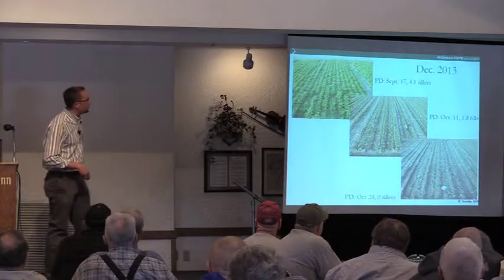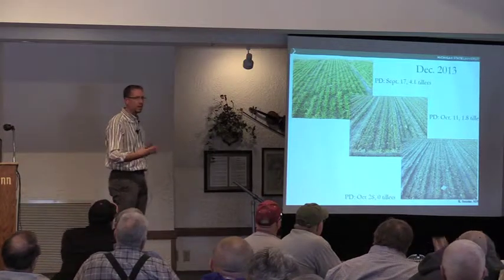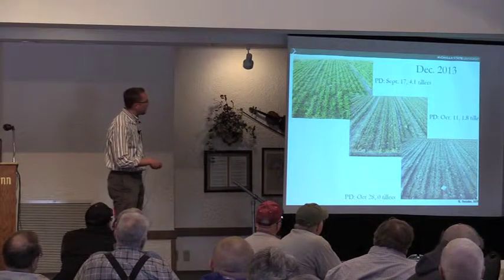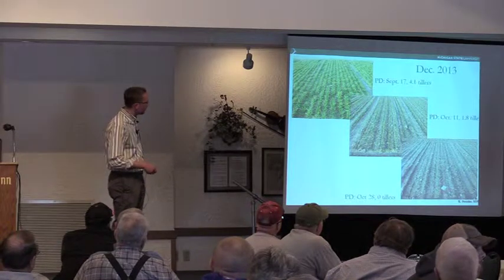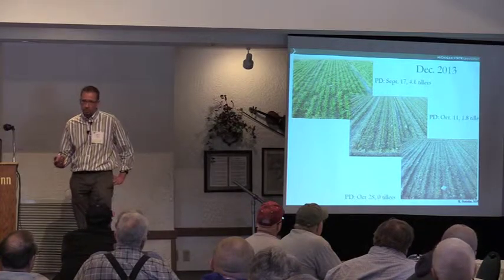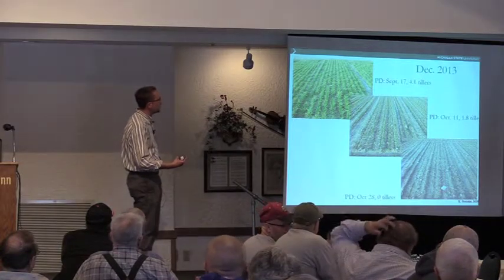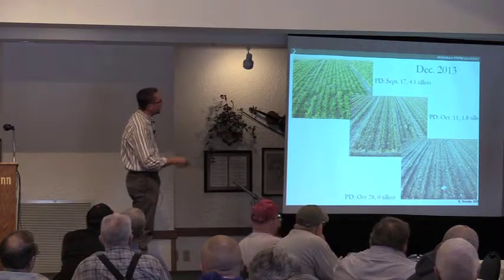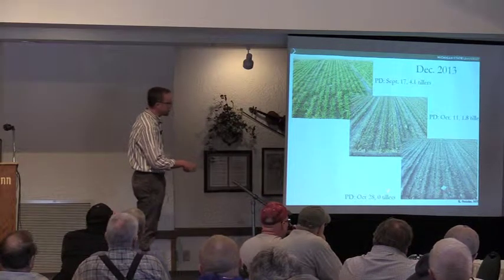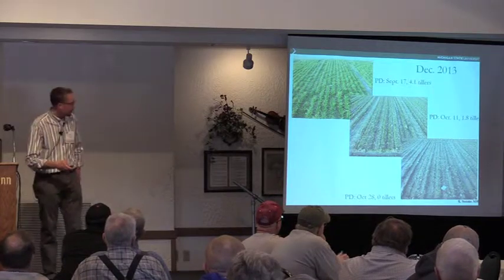And so what we want to do, obviously first then, is take a look at planting date, look at some early, mid, and late planting dates. And this goes back to the fall of 2013, when we had a planting date of September 17 versus October 11 versus October 28. And you can see what difference we had in tiller development come December. So before we received snowfall for last winter, we had about 4 tillers per plant come December versus 1.8 tillers versus 0 tillers. So right there, you can see the effect that planting date can have.